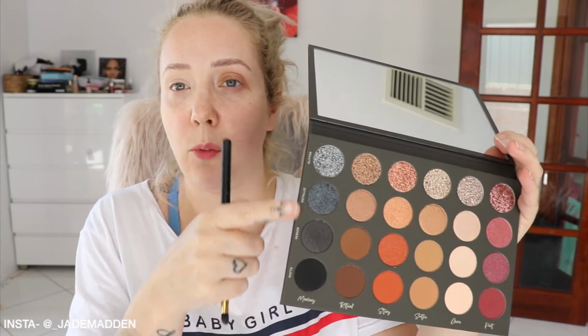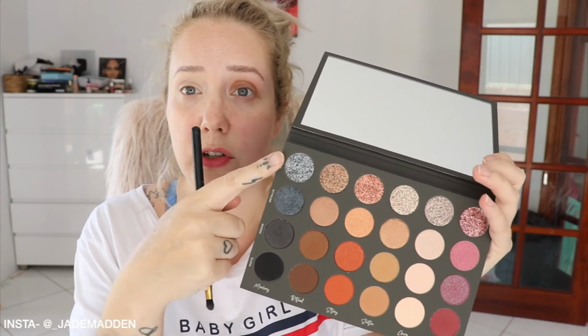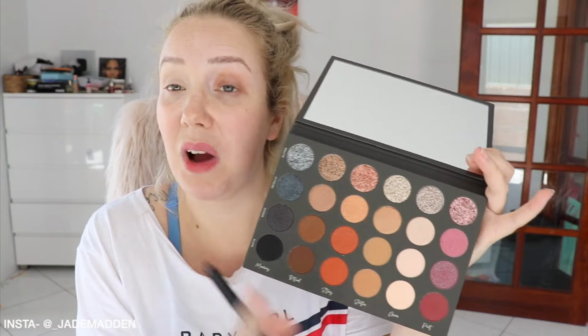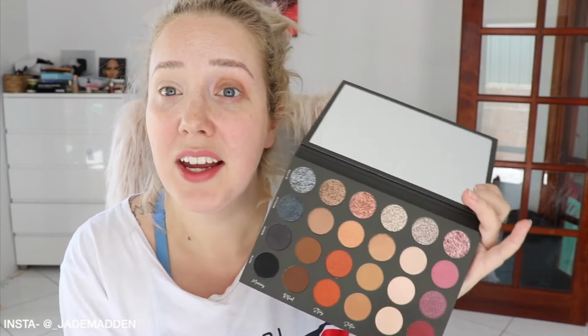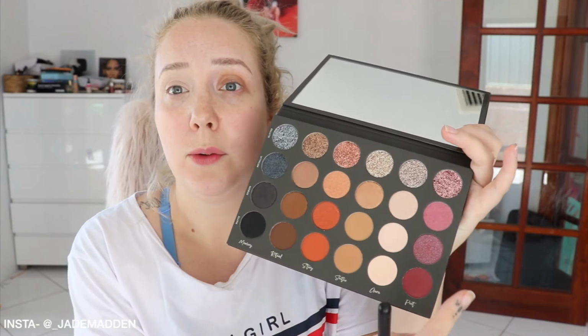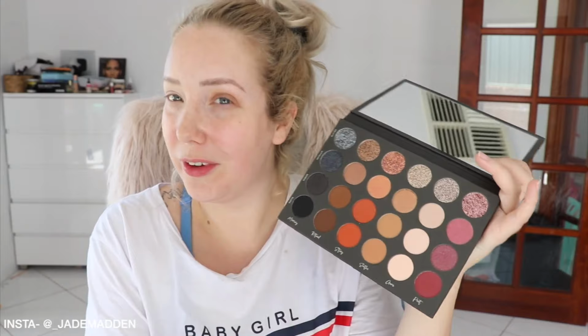One thing I did like about the idea of this palette is you can use it in one particular row. You could use it diagonally if you wanted to, or however you choose to use it. You don't have to do it that specific way. You could even do it across if you want, like all mattes, all shimmers, you know what I mean? So I think that's quite cool. I have an idea what I'm doing.